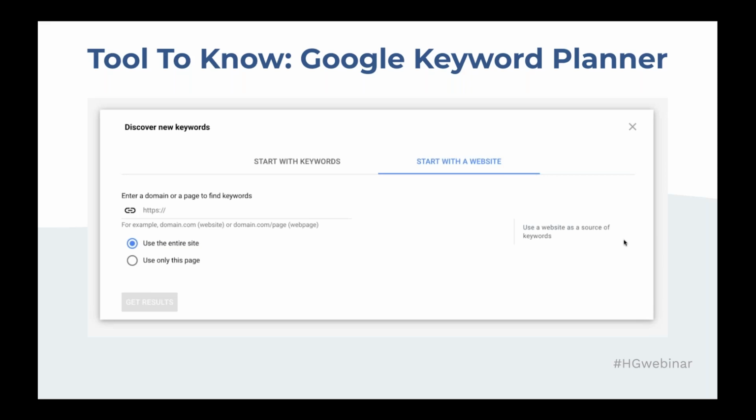Next, you'll see an option for Start with a Keyword or Start with a Website, like you see on the screen. If you already have an active website, you can enter its URL and the Keyword Planner will scan your website and give you a list of relevant keywords and phrases. You can then use these keywords to inform your website strategy. Or if the keywords the planner gives back are not the keywords you want to target, then you know you have some work to do on creating new content or pages for your intended audience.